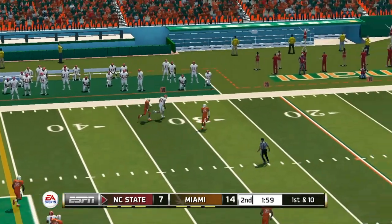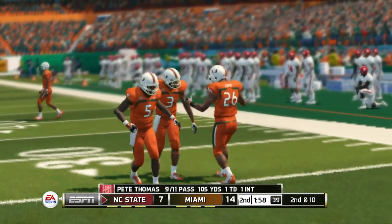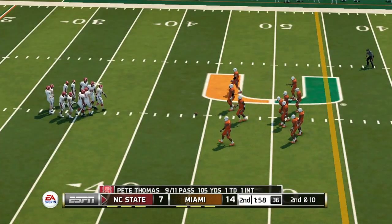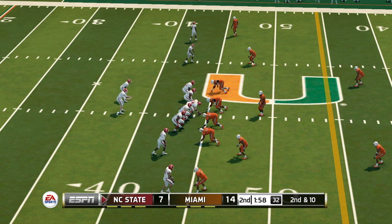He's going to go for the home run. Can't connect. They went with the long ball, but he put too much arm into it. It looked like he overestimated the speed of his receiver on that one. From their own 44-yard line, second down.